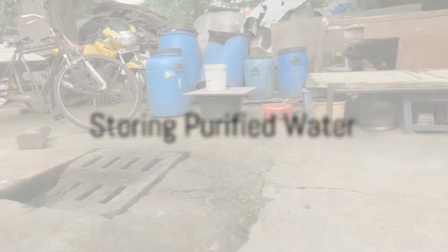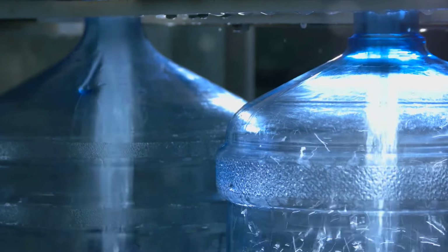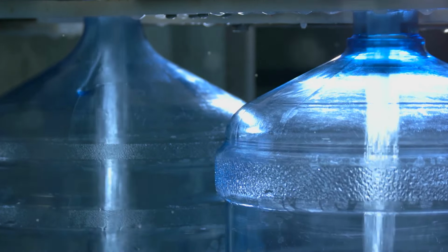You've got clean water. Now, how do you store it safely? Storing purified water correctly is just as crucial as the purification process itself. When water is improperly stored, it can become contaminated again, nullifying all your diligent work. So let's dive into the best practices for safely storing purified water in an urban environment.